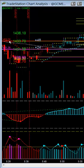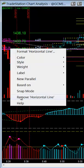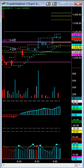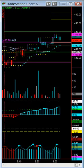And let me change this to magenta. Take this one off. 1433.7 will bring us out. Let's see if it's got enough juice to pop up there and get Clipper 3.